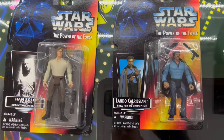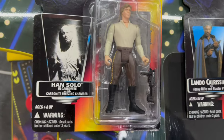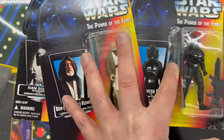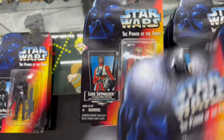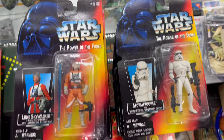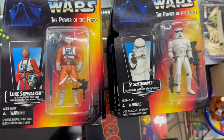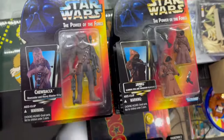Lando Calrissian and Han Solo in Carbonite Freezing Chamber. Different to Carbonite Block. That's a variant some people might not be aware of. Over here we've got Han Solo in Hoth and Momaw Nadon, also known as Hammerhead. We've got Stormtrooper and Luke Skywalker X-Wing gear. I just noticed that's a long saber as well. That's a variant that was quite sought after at one point.